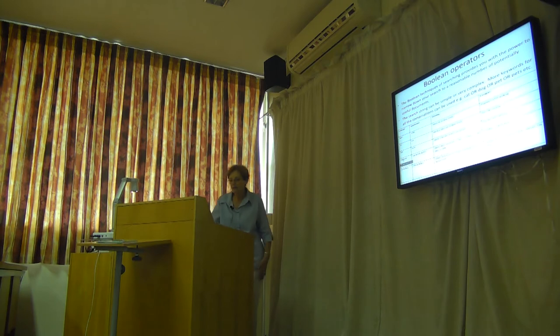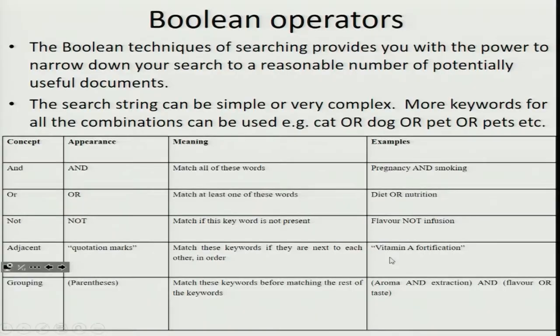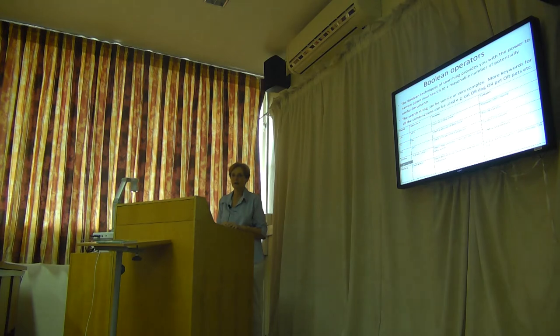What we can also do is adjacents, quotation marks. Look at this one. Vitamin A fortification. If you put it in inverted commas, the computer will look for those three words together. So if you put in the words plate waste, it will look for all the articles with plate and waste. If you put plate waste in inverted commas, go and do your search again and look how different it is going to look.